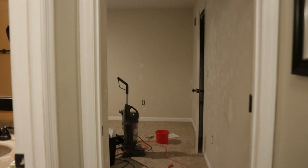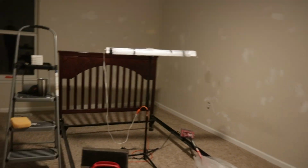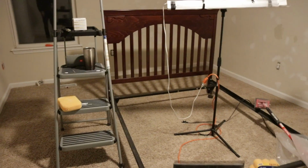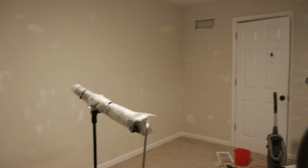Okay, so we start our little tour off at what used to be my bedroom. I have my bed frame still here because I really didn't have a place to put it. I had to take out everything. My desk used to be here. I had a secondary desk over here. We had, you know, my bed up against the corner of the wall, bookcase.